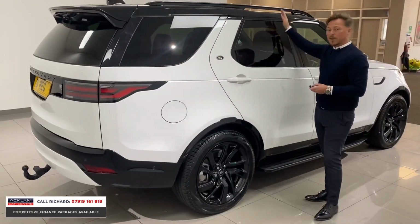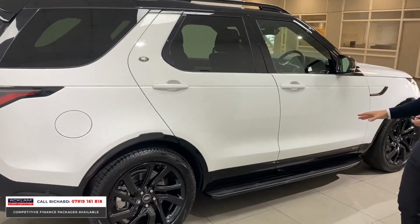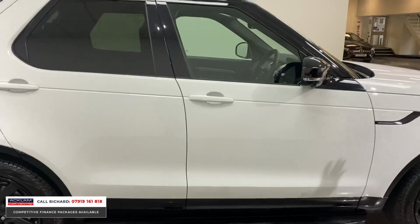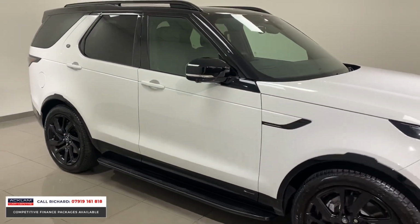It's got gloss black roof rails, that's an option. This one's got opening sunroof and heated steering wheel and side steps. Not to mention it is an R-Dynamic, so the little badges down here. The full car's styling is the upgraded R-Dynamic styling, so it looks brilliant.